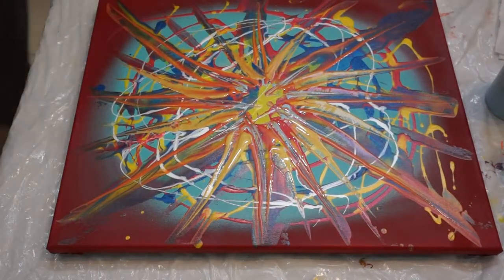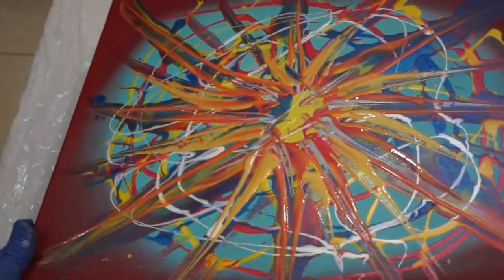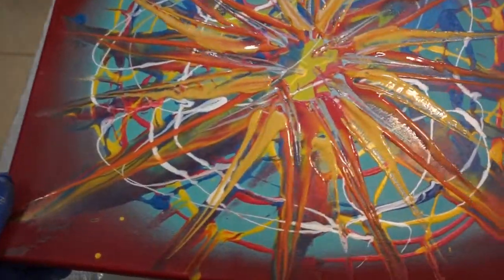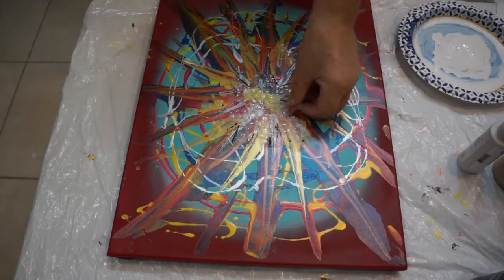Okay, I'll hold there for the time being. Let this dry. It actually looks fantastic when it's dried, this paint. Okay, be right back. Okay, we're back again. We're going to try to save this.